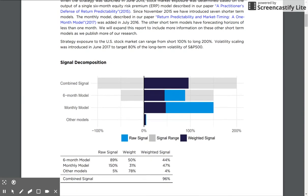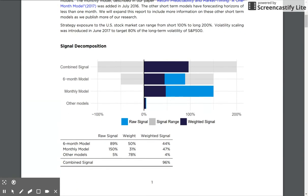Top line shows our current exposure of 96%, but it also shows the possible range of the signals. As you see, it can range from minus 100 to plus 200%, which means that even though 96% may sound quite high, it is by no means an extremely bullish view of the market.